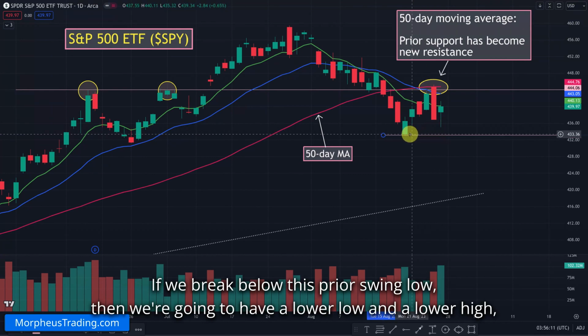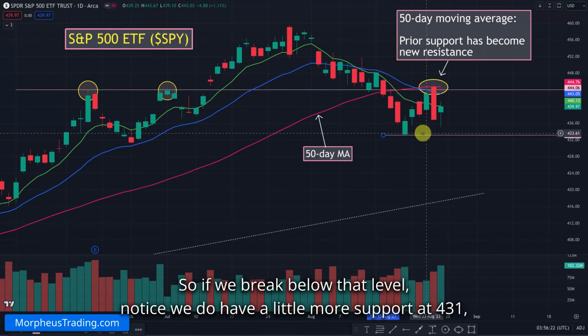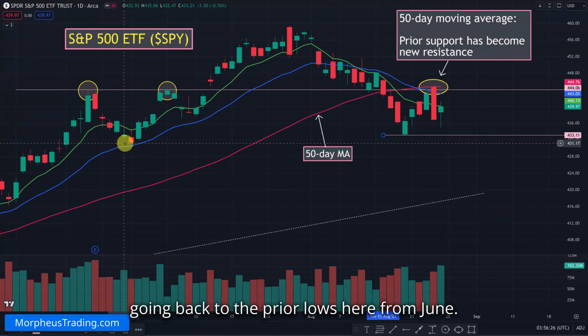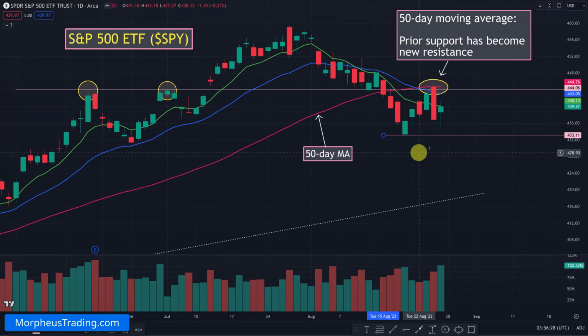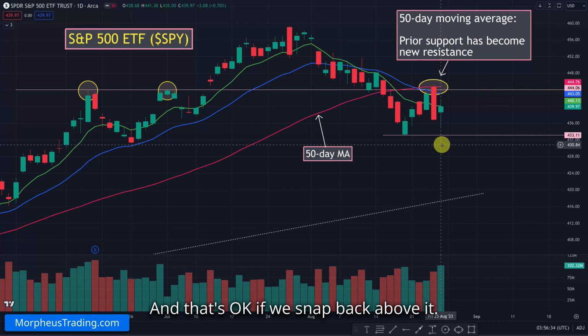If we break below this prior swing low, then we're going to have a lower low and a lower high, which is confirming this new downtrend we've entered into short term since the highs of July. So if we break below that level, notice we do have a little more support at 431, going back to the prior lows here from June. So basically that 431 to 433 area, we could dip below and undercut a little bit, and that's okay if we snap back above it.